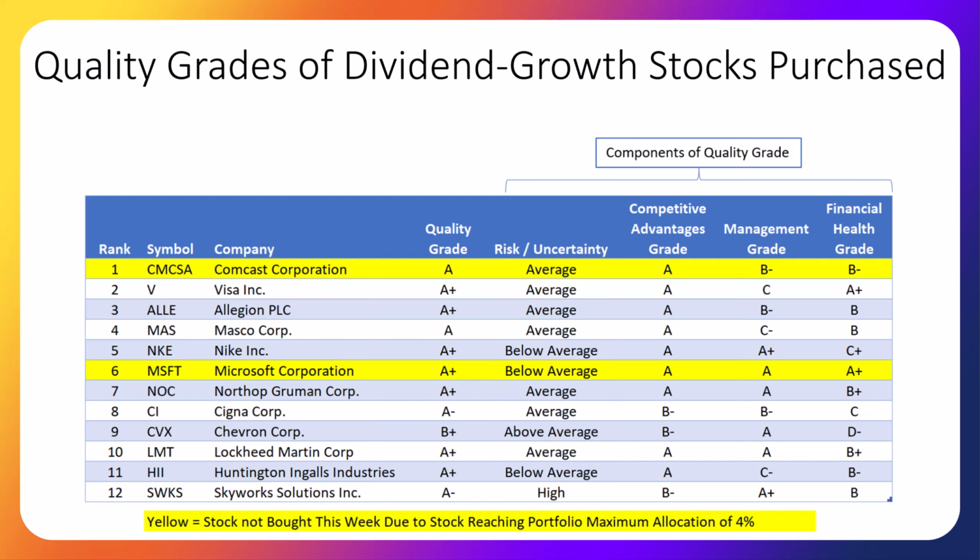Now on this slide, I want to show the components to our quality grade. Quality-wise, we only invest in stocks rated B- or better for this portfolio for most of our purchases. The other 10% or so have been invested in those smaller, under-the-radar companies that have recently started paying a dividend. Those under-the-radar dividend-paying stocks tend to be riskier because they are usually smaller companies, but studies have shown that they historically beat the market averages by a significant amount.